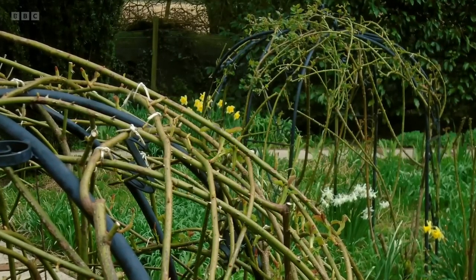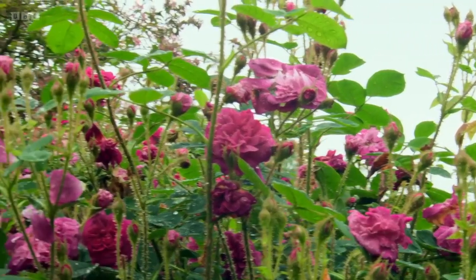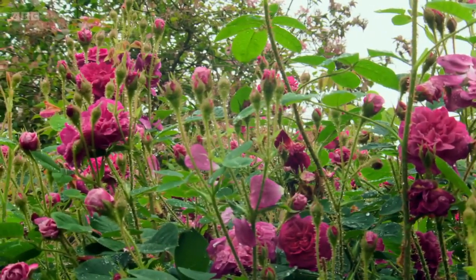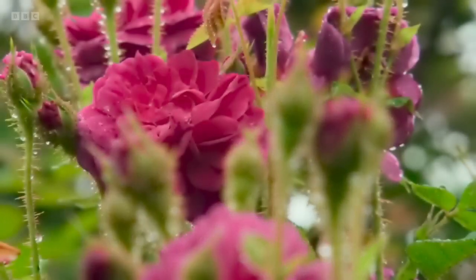And roses always try and flower as high as possible. So if you lay a stem down as horizontally as possible, it won't know which bud is highest and it will break into flower all the way along the stem.